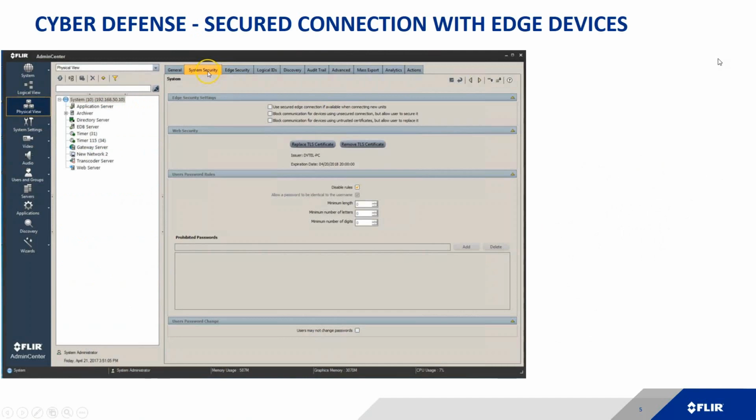So let's take a minute and elaborate on some of the features that we have in version 8.0. And the first one that I want to focus on here is cyber defense. So why cyber defense? The answer is easy, and the evidence is everywhere. Just turn on your local news station and you're bound to hear about tens of millions of dollars of information being stolen or hijacked. It happens all the time.